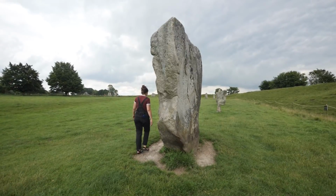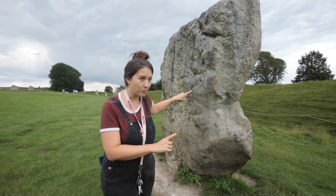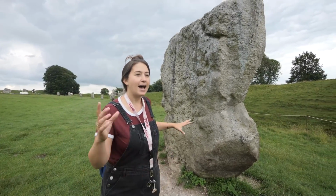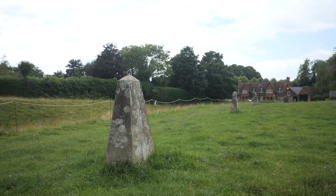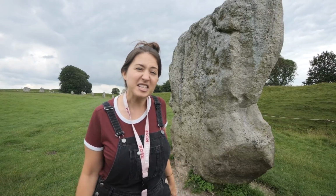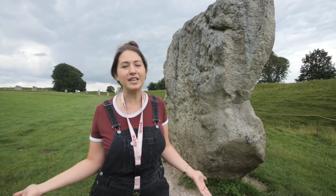As you walk around, you can see all these massive stones, some of which are original, like this one, which have been re-erected with concrete and things, but there's also a lot of placeholder stones where stones would have been in the past. And apparently some of these massive rocks can weigh up to 60 tons. That's insane, right? 60 tons? How are they doing that?